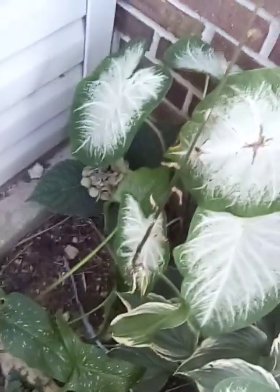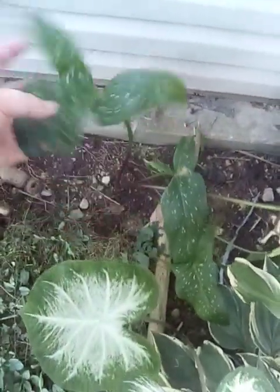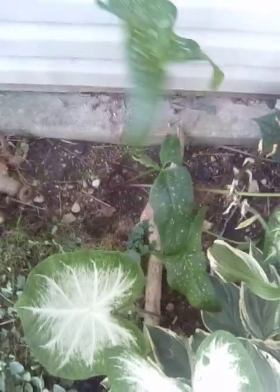And then we got this one covering up my poor hydrangea. My poor hydrangea, it's shaded out. Poor guy. And then here we have my calla lily, which is doing good. It gets the bigger leaves back here when put in shade. And then here we have my mom's Dracena marginata.